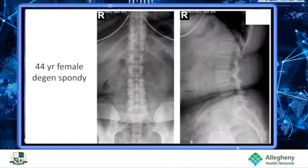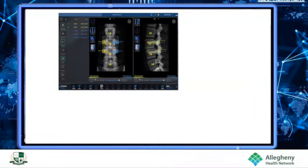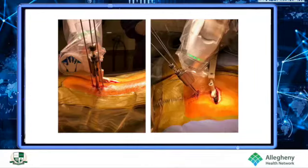And this is just a typical case that I like to show, a straightforward degenerative spondylolisthesis at the L3-4 level. Here you can see your MRI scan, CT scan, no surprises here. Here is my preoperative plan. I can see the placement of the screws. I can do my transforaminal interbody fusion and plan that out and look at the correction that I'm going to get. And it's all done through these small incisions.